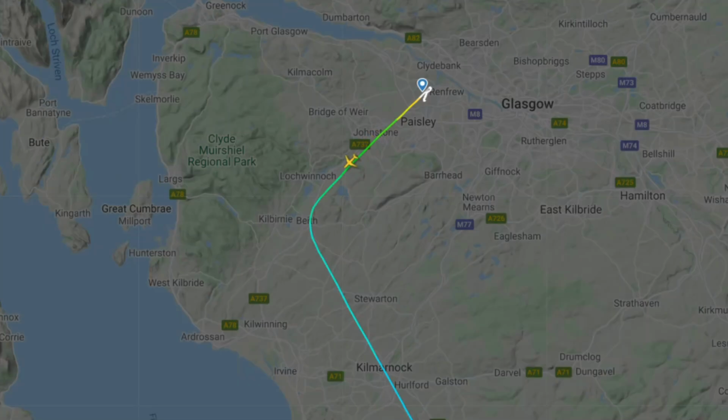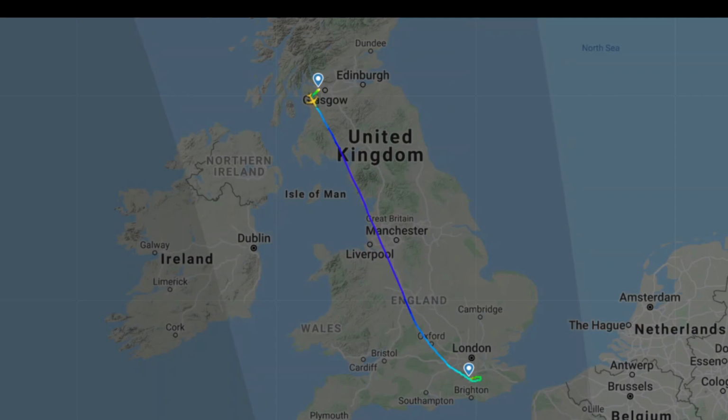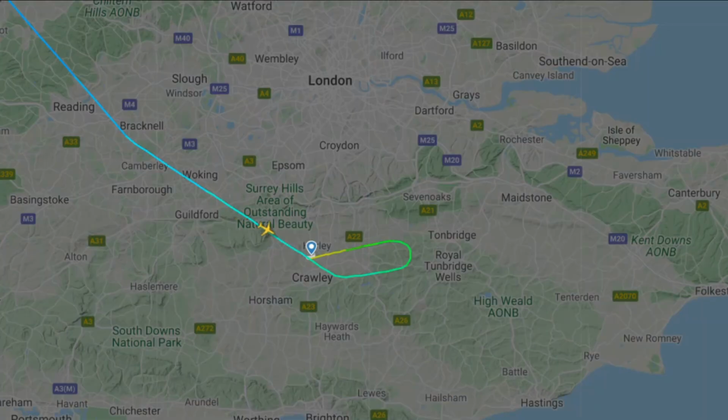Following on Flight Radar 24, we departed runway 23 at Glasgow Airport, turning left shortly after takeoff, heading southbound towards the Lake District, Manchester and then Birmingham, where we would start our initial descent towards Gatwick, being vectored over Reading and then towards Brighton on the south coast of England, and finally westbound towards runway 26 left at London Gatwick Airport.